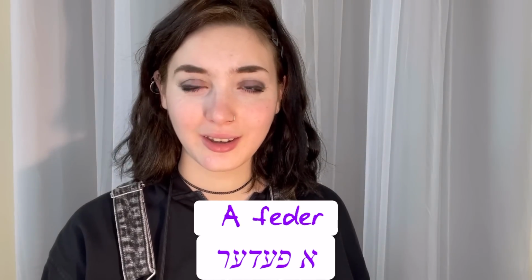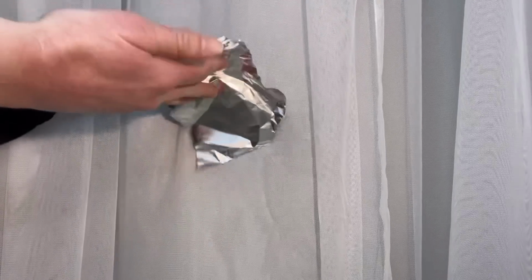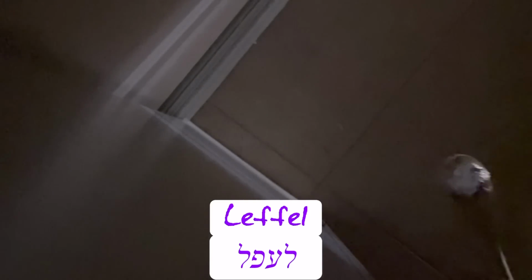A faidir. A feather. The night before Passover begins, we do bedikat chametz. During this tradition, we search the home using a lecht, candle, for the 10 crumbs of chametz that have been hidden throughout the home. We usually give the hiding part to the kids. We then use a faidir, feather, to sweep it onto a leffel, spoon, and then a bag, in which we collect all 10. It's a good idea to make note of where you have hidden your 10 pieces of bread, as sometimes it's easy to forget and you don't want to find bread in your home on Passover.